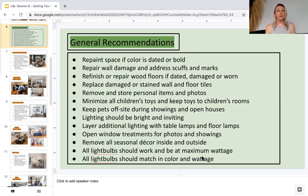Then you want to pay attention as you're walking through the house to anything that shows seasonal decor. While it's optimal if things sell really quickly, sometimes it can take 3 months, which is a pretty average timeline for larger houses. So if you have out something that is indicating that it's Halloween and it's showing pumpkins, you're going to want to take that down.